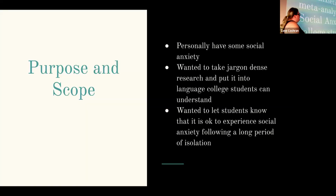So what does this mean? Well, the purpose of this whole project was that I myself have social anxiety, as you can kind of tell. And so I wanted to take the whole jargon-dense research and put it into language that college students can understand. Because there is a lot of great research out there, but it's so bogged down with all these different numbers and scientific jargon that everyone's like, I don't know what it means. So I wanted to condense it down into a language that people can understand.